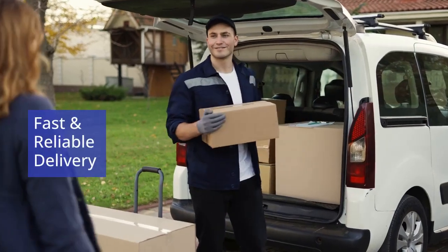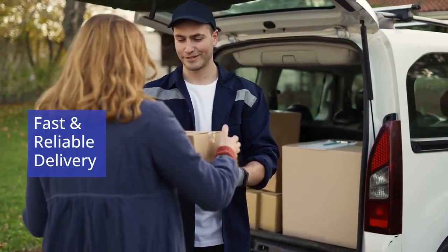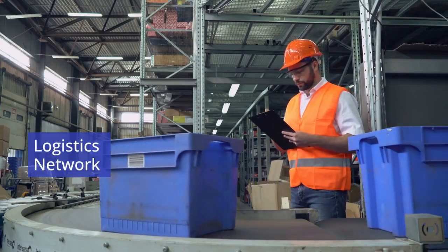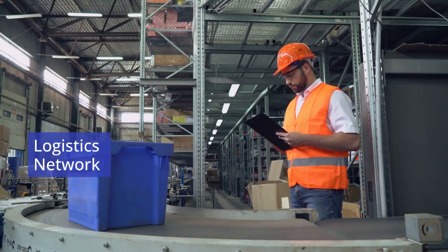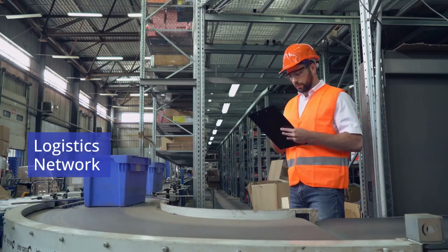By providing fast and reliable delivery, this enhances customer satisfaction and increases market share. As a result, Amazon's logistics network, warehouse automation, and real-time data tracking allow for rapid fulfillment, aligning with its business goal of offering fast, convenient shopping experiences.